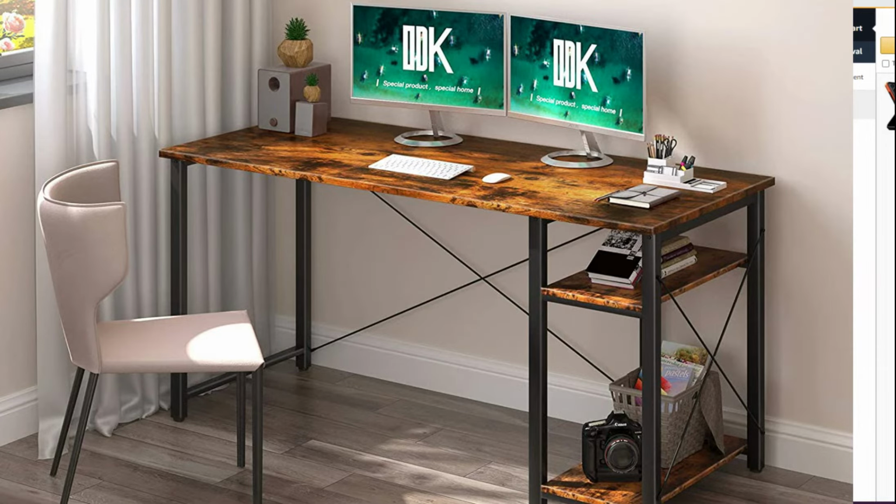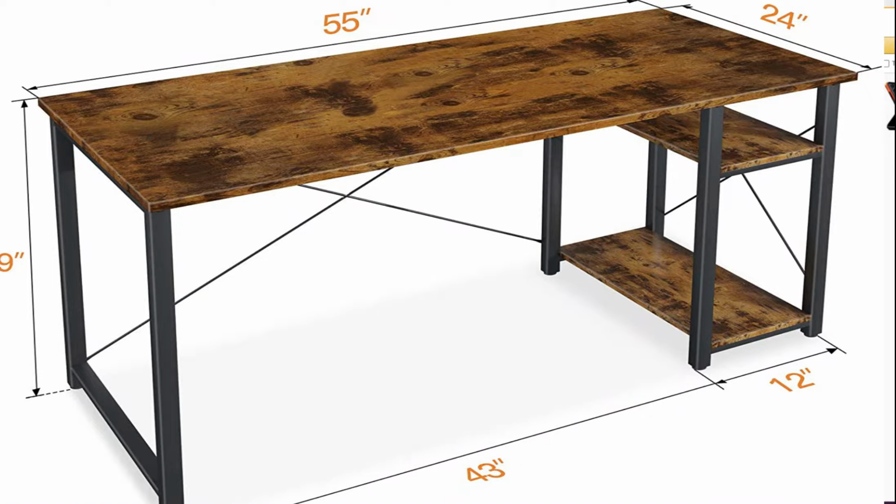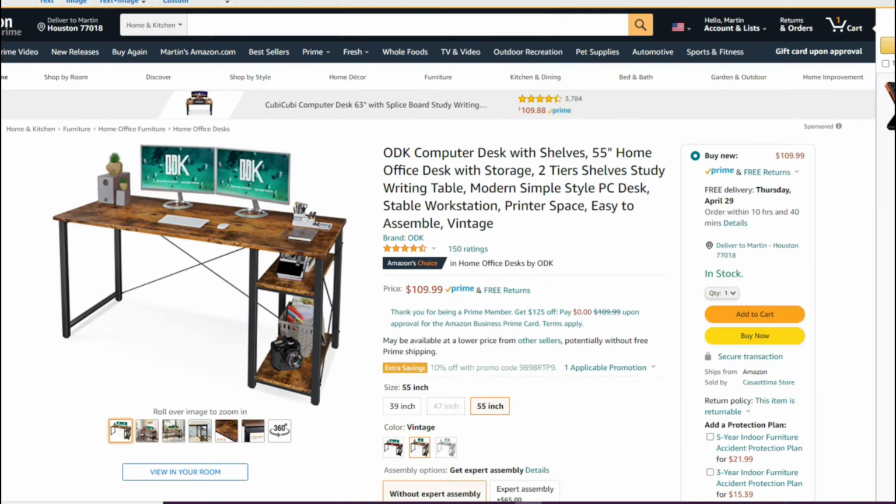Today we are unboxing a computer desk. The guys from ODK computer desk and shelves sent this to me. This is the 55 inch office desk with storage. You can sit on the side and basically it's a workstation.